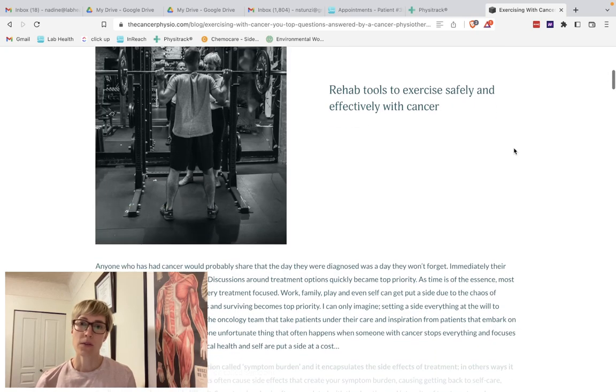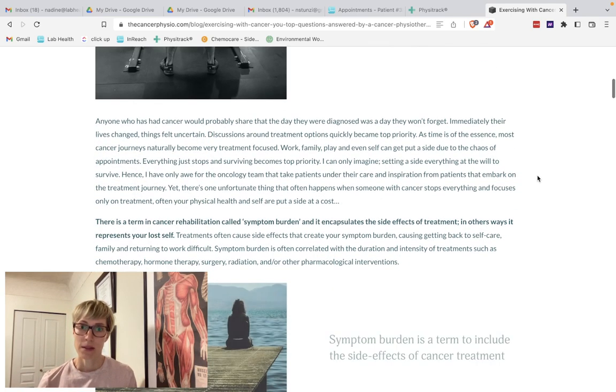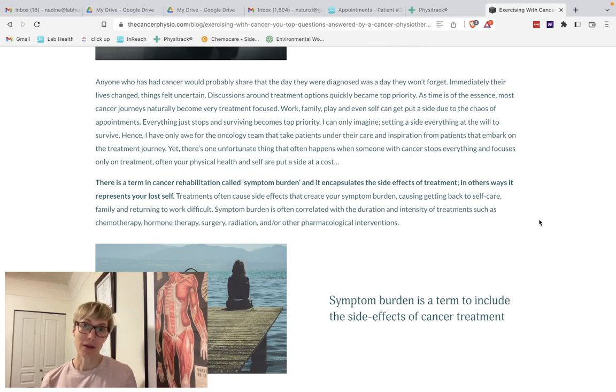The main thing that we're trying to focus on here is rehab tools and ways to exercise that are safe, but also effective in the realm of exercise as medicine. Most people would know that when you have cancer, we know exercise is medicine. We know we need to be moving more, but there's a lot of questions around that. There's a lot of confusion. Sometimes there are also symptoms that can be burdening, like dizziness or fatigue. You tried exercise and then you crash for 3 days, or maybe you feel lightheaded, maybe there's pain that gets in the way, and there can be a lot of barriers.